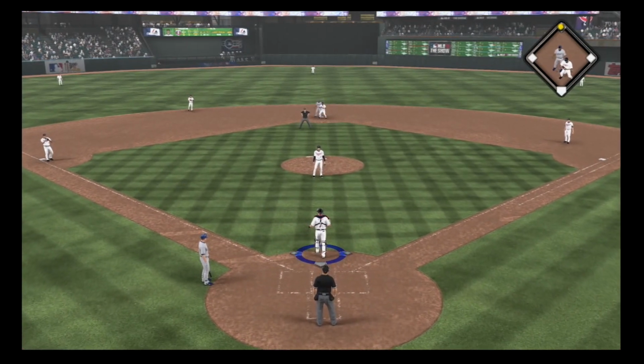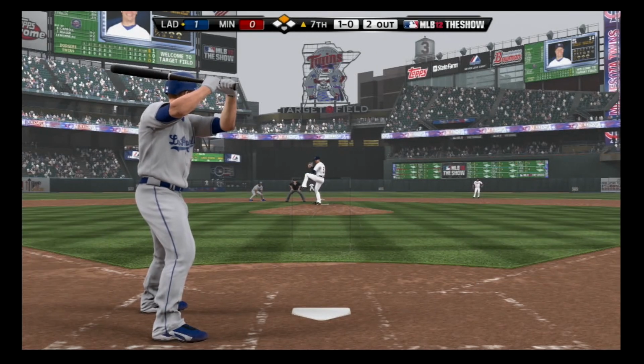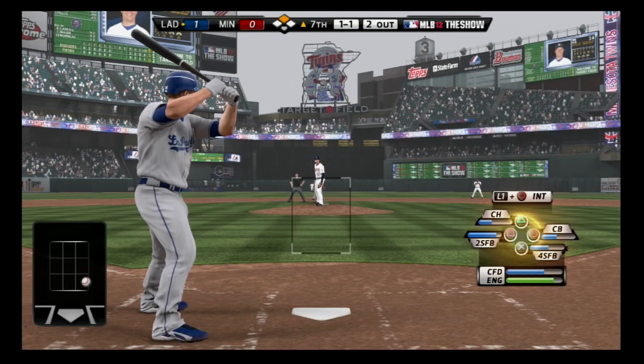Now about a 58-foot breaking pitch that he wisely lays off here. And that's a big run out there at second. You got to keep this a one-run game. In for a strike, it's 1-1.